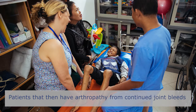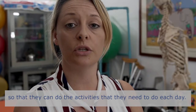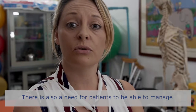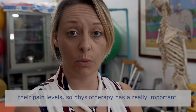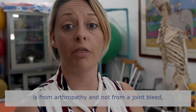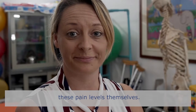Patients that then have arthropathy from continued joint bleeds also need to know the importance of exercise to keep that limb strong and flexible so that they can do the activities that they need to do each day. There is also a need for patients to be able to manage their pain levels. So physiotherapy has a really important role in helping these patients recognise that some of the pain is from arthropathy and not from a joint bleed, and ways that they can help manage these pain levels themselves.